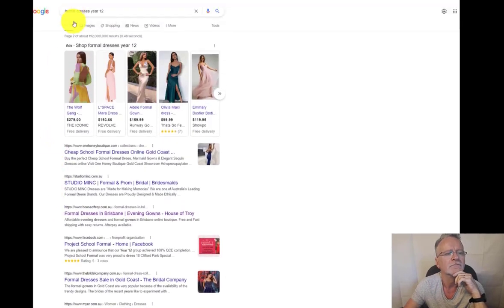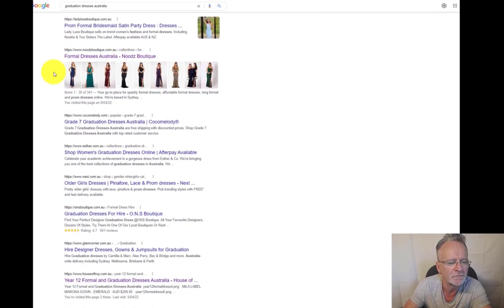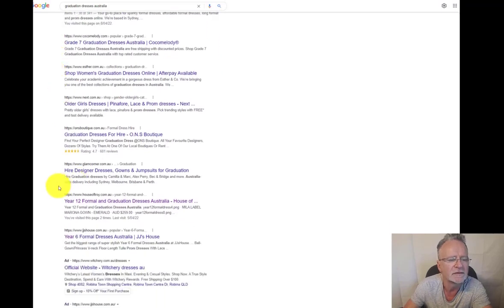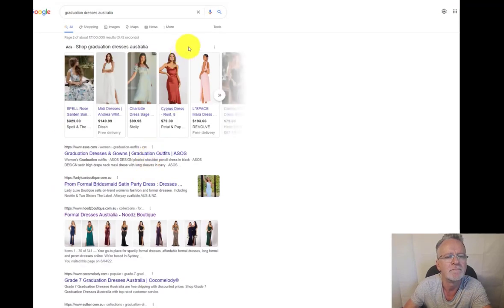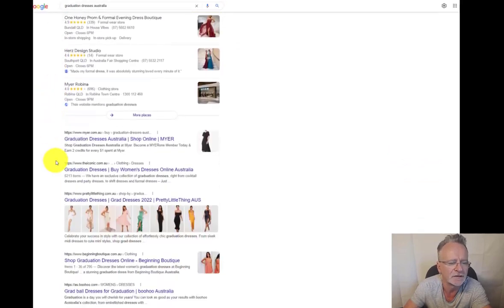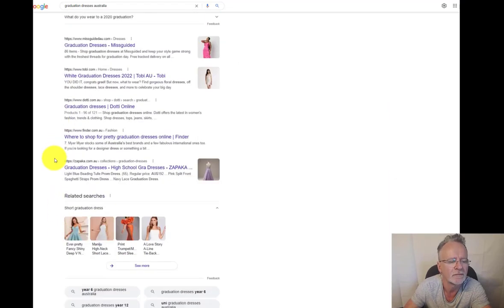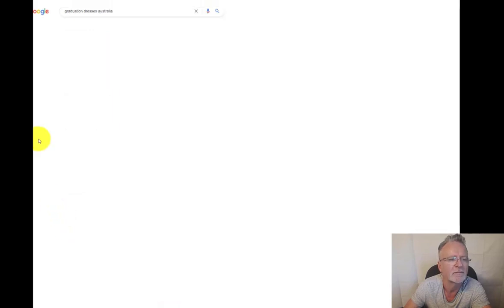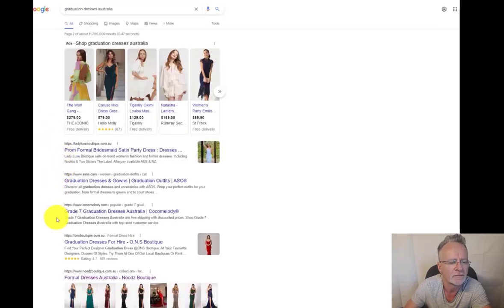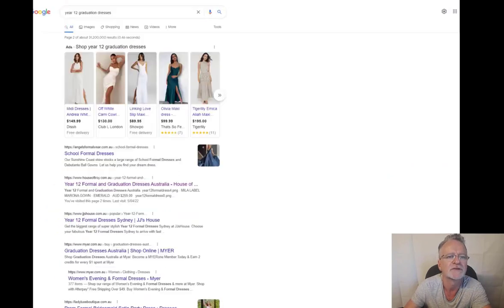Wow, page 2 already. Very, very cool. Graduation Dresses Australia. We're on page 2. Where are we? Down here. Let's try again. As I said, I checked this. Last time I looked at it was yesterday, around this time. Okay, still on page 2, which is good, it's stable.